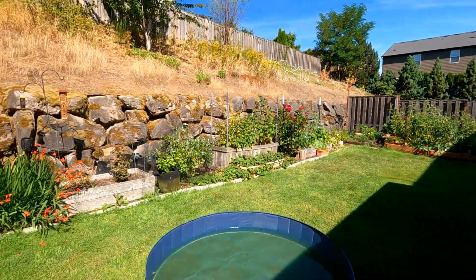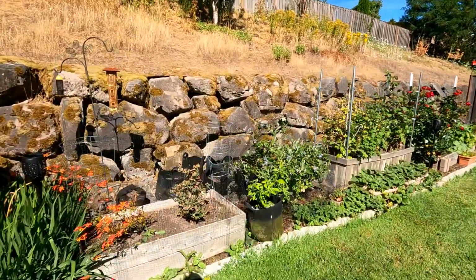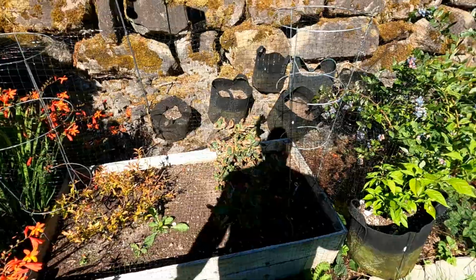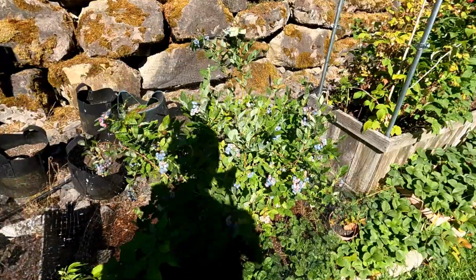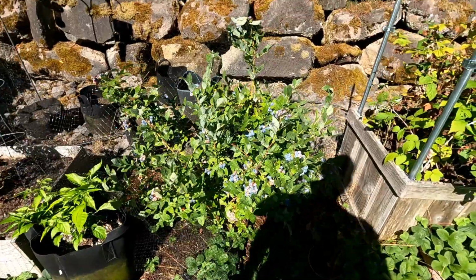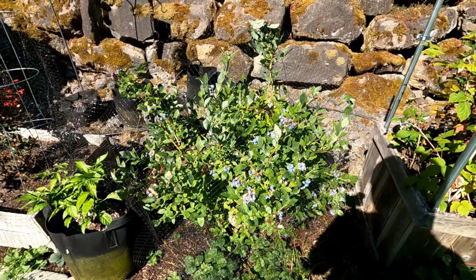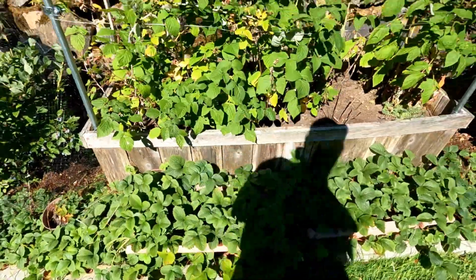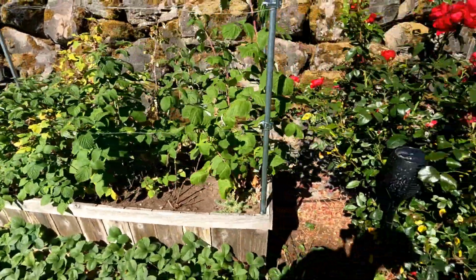Over here, real quick. This is our blueberries. They're not looking very good, these two, but this guy's really starting to load up with a lot of blueberries. I need to come out and pick and harvest. Right here we just got our strawberries, raspberries. They're done for the year.